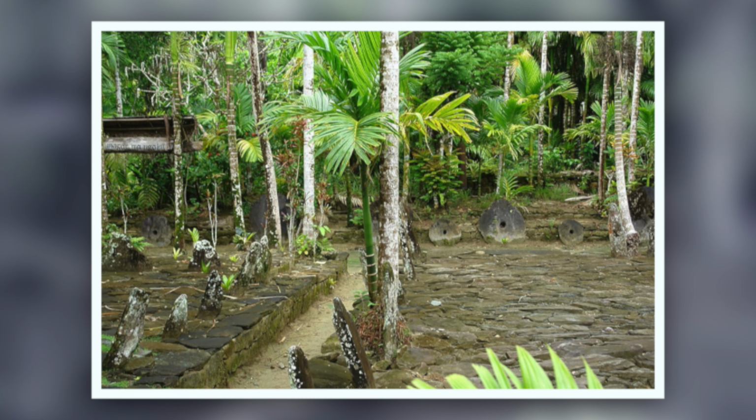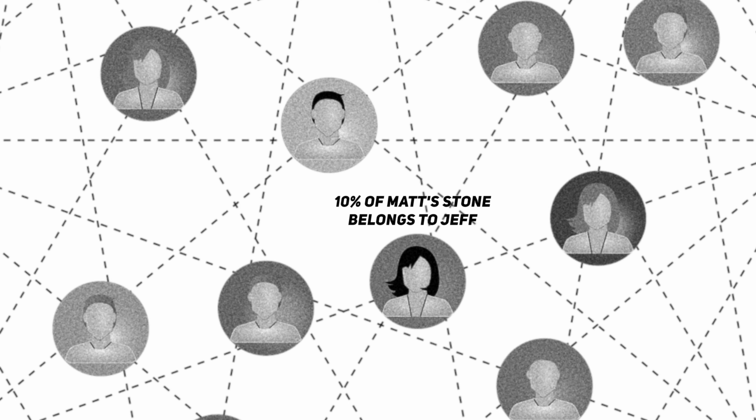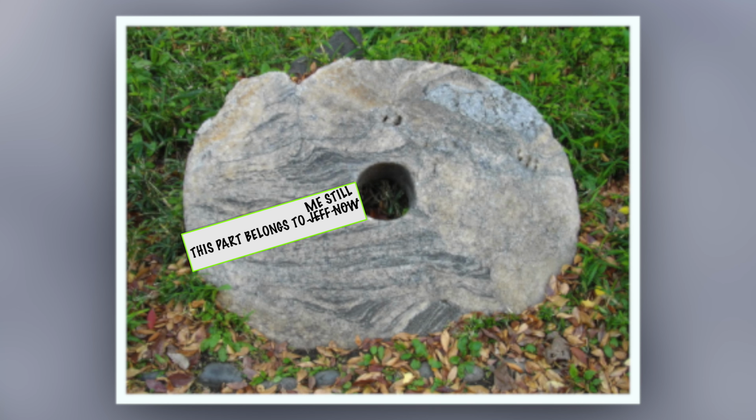So with the whole village present, it would be announced that now 10% of my rye stone actually belongs to Jeff. And for all intents and purposes, it was basically a recorded transaction because everyone was aware. So even if I went back and said, you know what, I didn't actually give Jeff that 10%, everyone in the village would be like, no, yeah, you did. It wasn't actually about moving money around. It was about transferring ownership of the money and announcing it to everyone so that it was recorded.